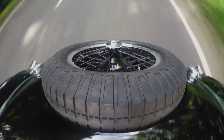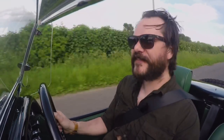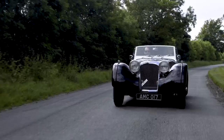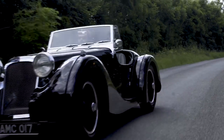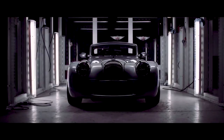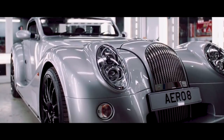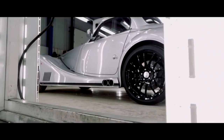And that is a question you will definitely ask yourself when you hear the price tag, because this car will set you back £150,000. And that is a bit of a shock, considering you could get a top-of-the-line Morgan Aero 8 fitted with a BMW V8 for 50 grand less.